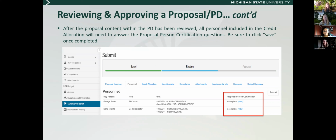A lot of times, one of the things that we will see that needs updating is the proposal title. Whatever you submit on that request form, we plug that into the PD, and a lot of times we're not notified that a title has updated, so just email whoever you're working with and we can have that updated. Then just navigate through the individual tabs. You can look at the attachments and see what we have uploaded. That will be your review, and then you can click approve.